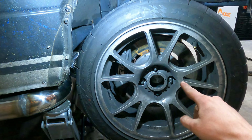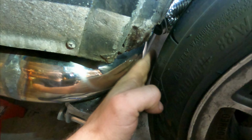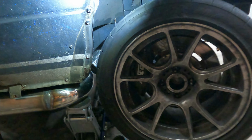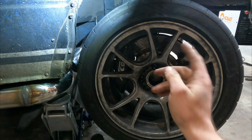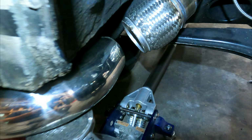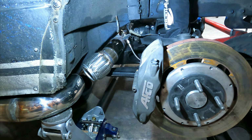This is gonna be full droop, full lock, so the absolute worst case scenario that I should never hit. There's still about a finger's worth here and about the same amount back there at that flexi pipe. So again, we're never gonna be in this. This is all the way down, all the way turned in. If the suspension is at this point on the track, we have an issue. Time to just tack all these pie cuts together, join the two parts of the exhaust right here, and we'll have 95% of this done.